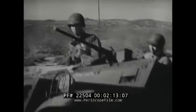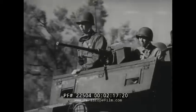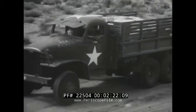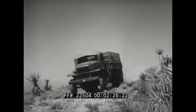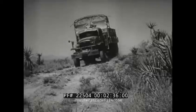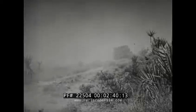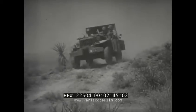Command car, half-track carrying convoy commander, responsible for bringing this precious cargo safely through. Food on wheels, ammunition on wheels, gasoline on wheels, men on wheels. Maintenance truck. Self-propelled anti-tank weapon.